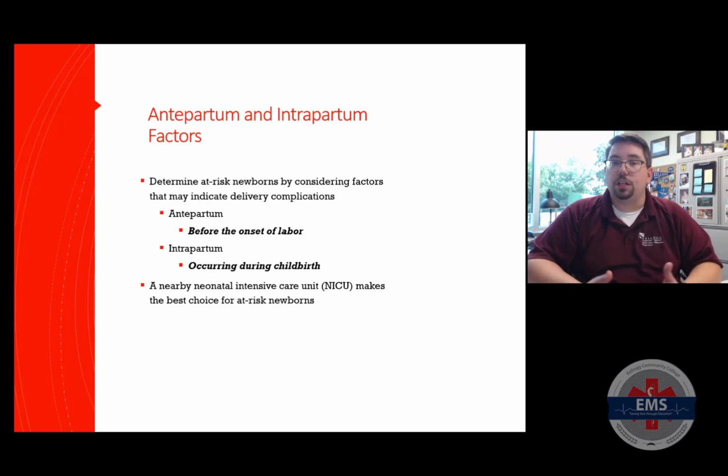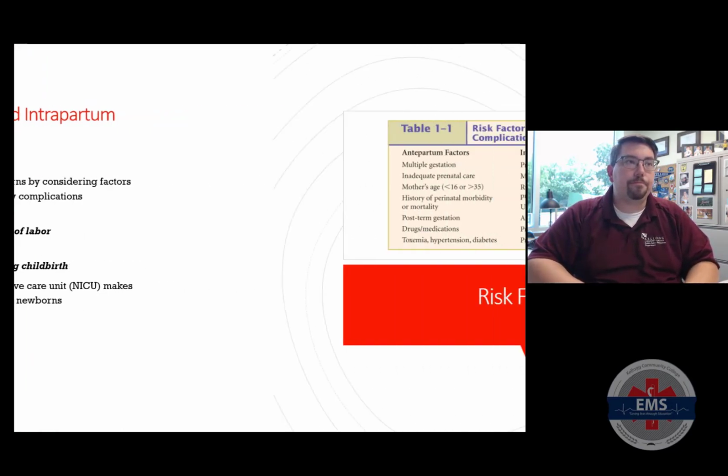Antepartum obviously are the concerns that happen before the onset of labor. These could be things like prolapsed cord or early rupture of their water or membrane breaking. And then we have intrapartum, which occur during childbirth. These could be problems like shoulder dystocia or a breech delivery, any of those types of components. A nearby neonatal intensive care unit, or a NICU, makes the best choice for these kids because we know they are at risk, because generally they're going to have more complications because of smaller birth weight. Not that that always happens, but again, we want to consider it.